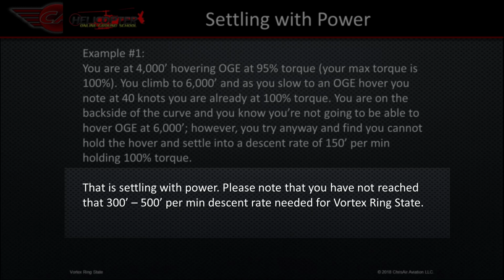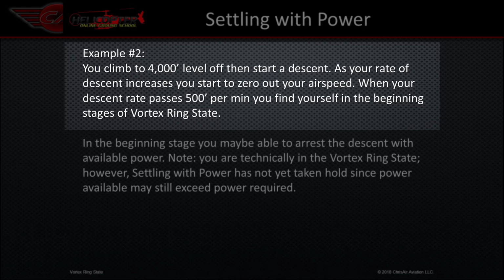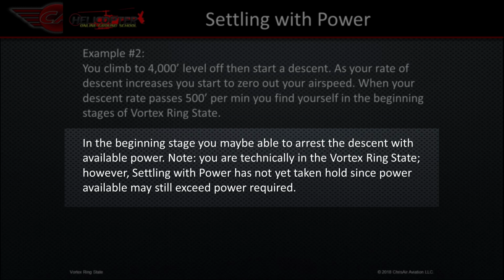Here's another example. You climb up to 4,000 foot, you level off, and then you start a descent. As your rate of descent increases, you start to zero out your airspeed. When your descent rate passes 500 foot per minute, you find yourself in the beginning stages of the vortex ring state, like we said earlier. In the beginning stage, you may be able to arrest the descent with available power, but note you are technically in the vortex ring state. However, settling with power has not yet taken hold since the power available may still exceed the power required. So once you start that, we know we can hold 100% all the way up to 6,000 feet, so you might be in that vortex ring state, but you still have enough power.